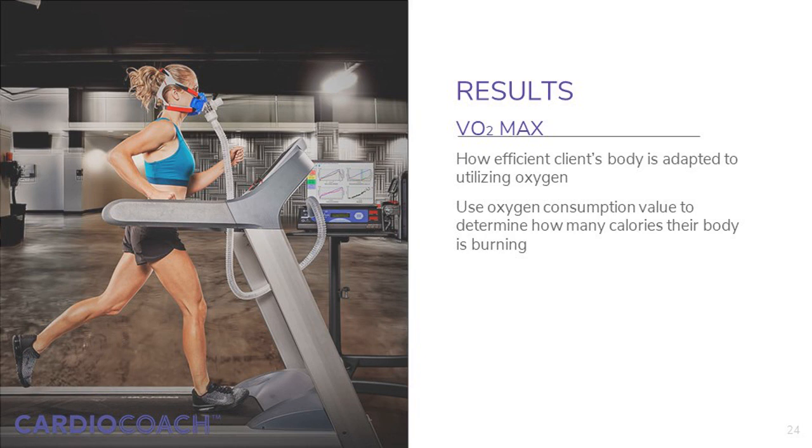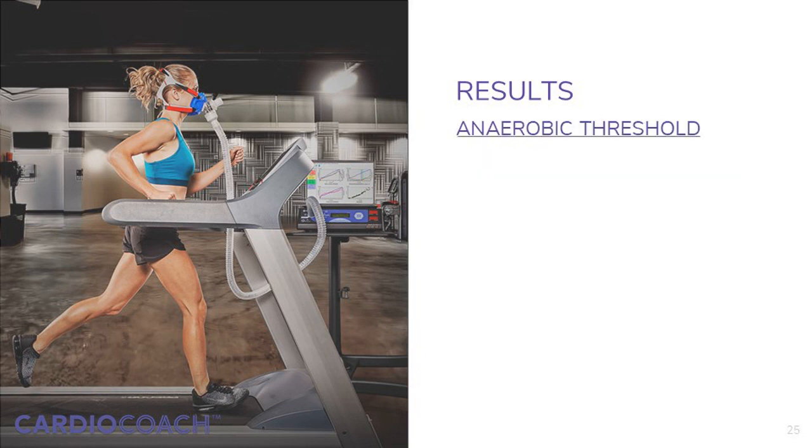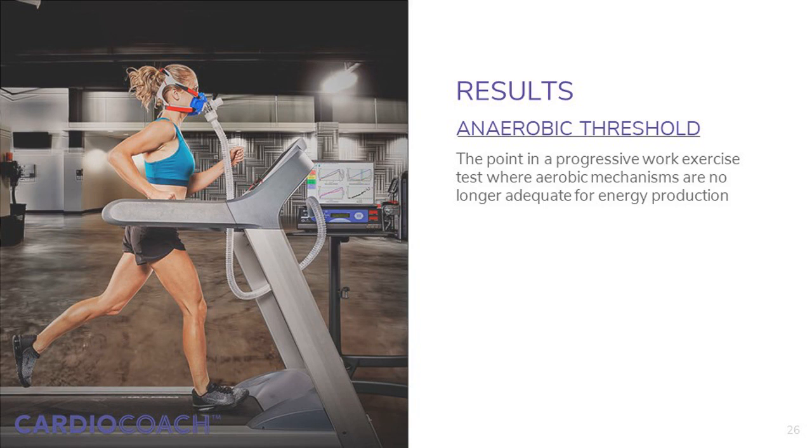So the next topic I want to discuss is anaerobic threshold. Anaerobic threshold, or AT, is the point where, due to the exercise intensity, aerobic metabolism essentially can't keep up with the demand for energy production, and lactate accumulates exponentially in the blood as a result. This is when your muscles struggle to keep up with the workload and where the soreness comes from after a workout.